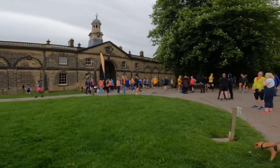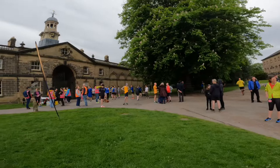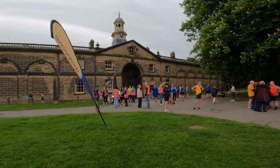You can see all the runners are starting to congregate now. All the volunteers and run directors are over there.